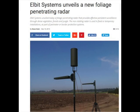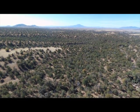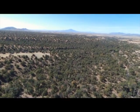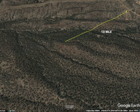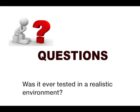Reports say that Elbit, makers of the cameras, has technology to penetrate foliage. Is it good enough to see through this? Were these towers purchased on the basis of being able to penetrate the foliage of the type seen in the Coronado National Forest? Were these cameras ever tested in that environment?